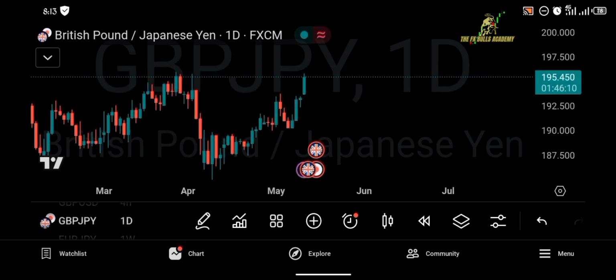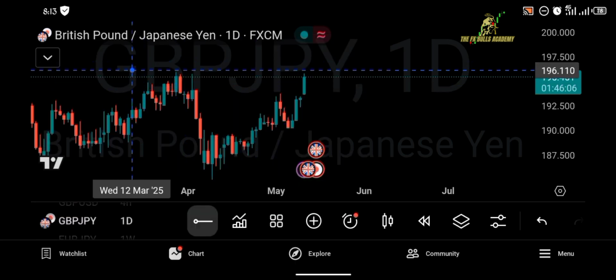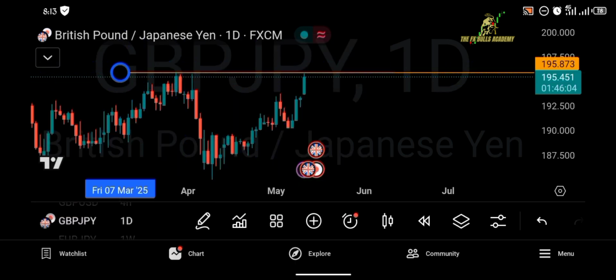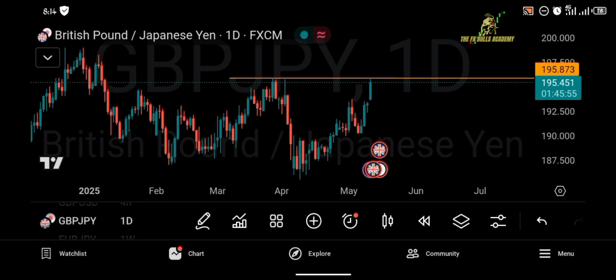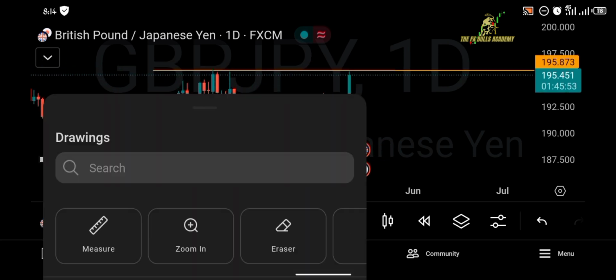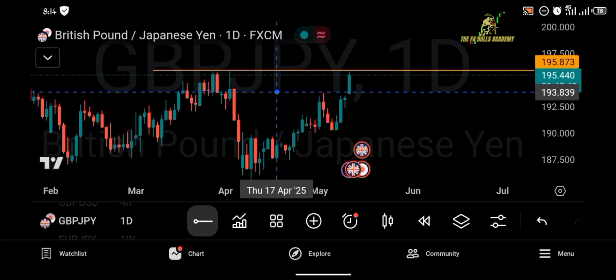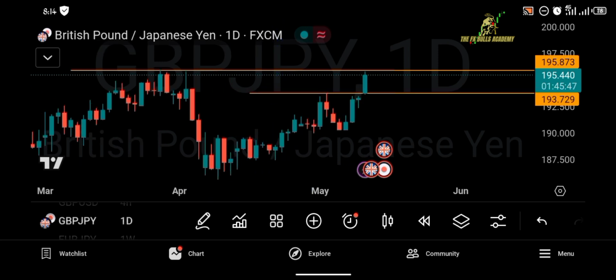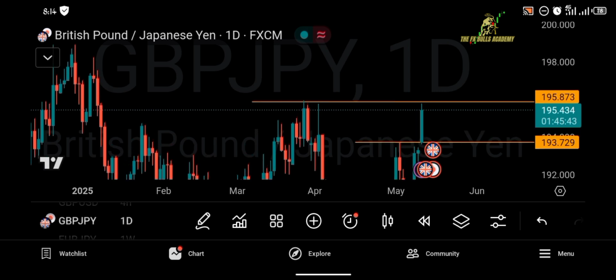So now GBPJPY is at a resistance. It's at a daily resistance. At that resistance, you guys need to be careful. Price might either break above, or it might from there drop to the downside. So we don't know yet. So you just have to be careful with this GBPJPY. But what I'm expecting on GBPJPY is for it to break above the daily resistance. That's what I'll be expecting.